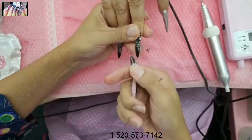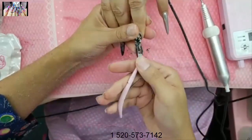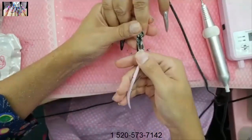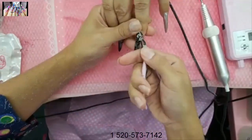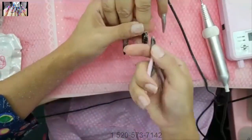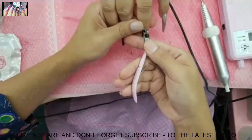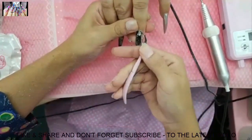I'm using the flame bit today to take off all the charms and gel and everything, but they're kind of big. Might as well take the time and take off all the bigger stuff with the nipper, with my pink nipper. I always have two pairs, one for the actual cutting of the cuticle and one pair for the actual removing of rhinestones.